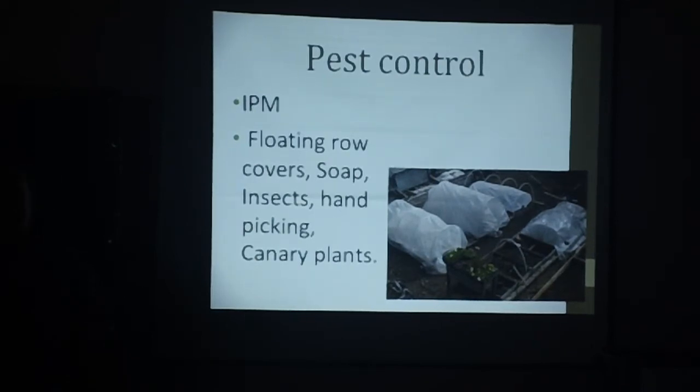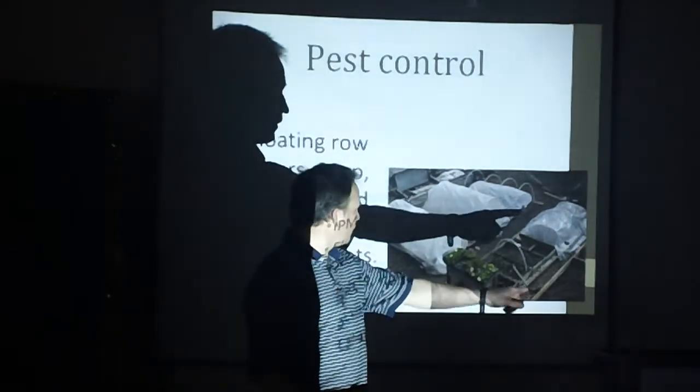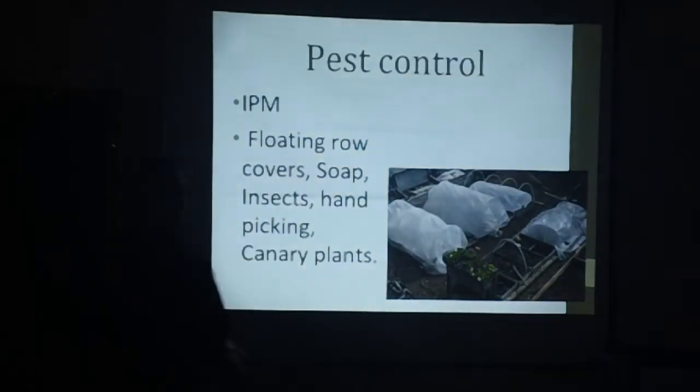Does everybody know what floating row cover is? It's this spun bonded cloth. It's kind of semi-translucent spun bonded polyethylene. So it's open pore fabric, really lightweight. Like interfacing for clothing? Yeah, it's basically a really thin version of that. And it's great because you can literally just lay it right on the plants.